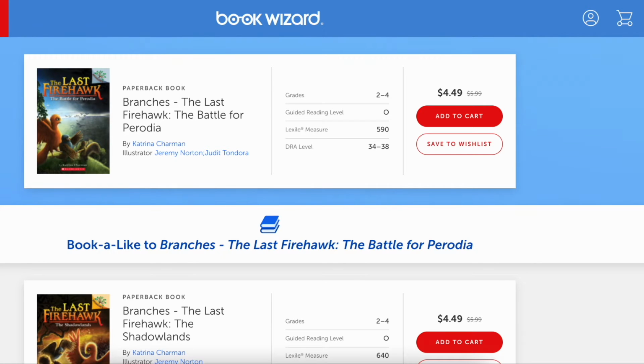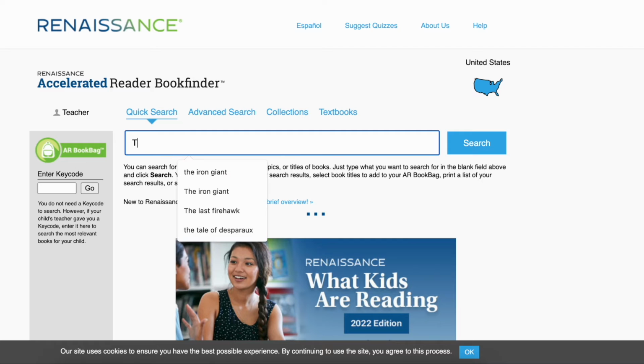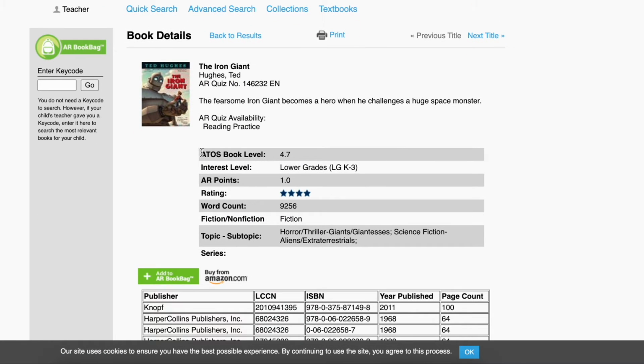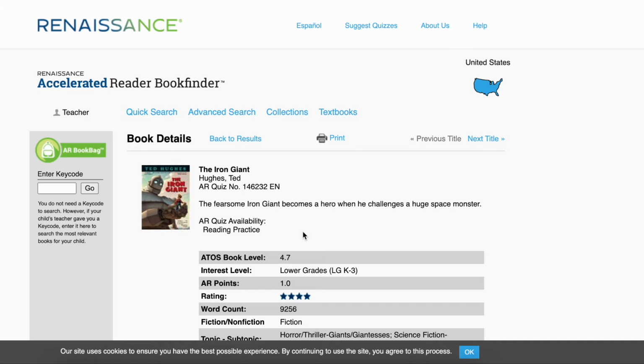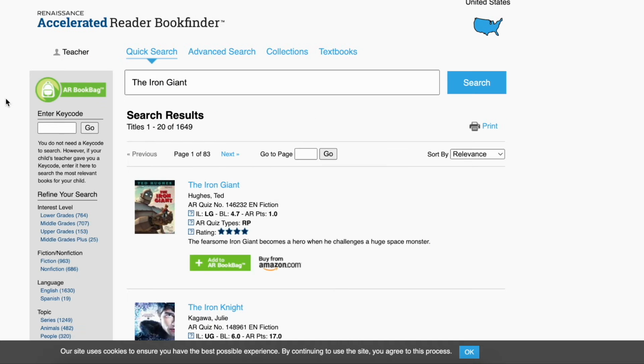So the last website I wanted to show you that works similarly is the Renaissance Accelerated Reader Book Finder. I don't find this one to be as user-friendly, so if we type in the Iron Giant, it does come up and it does give you some information based on the accelerated reader. So here's their book level 4.7, and then it tells you what the interest level is for K through 3. So if you did want to use this website, you would just be going off of the ATOS book level and then find a couple books just like we did on the Lexile site and figure out what your child's reading level range is.